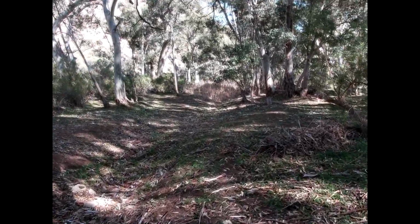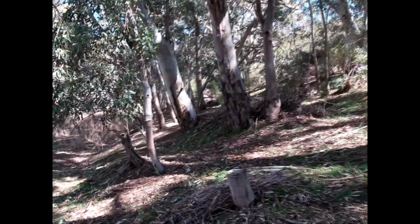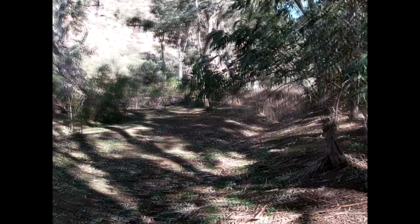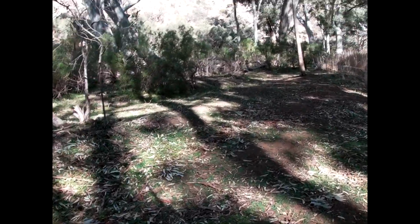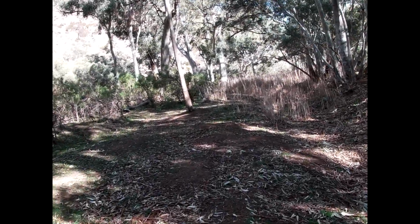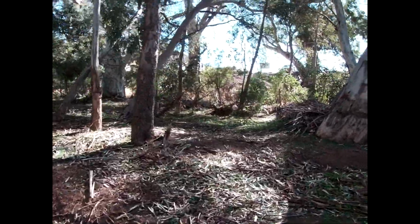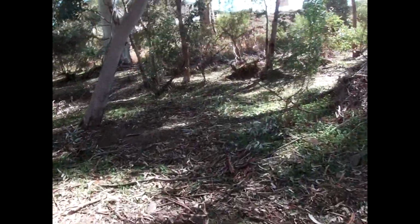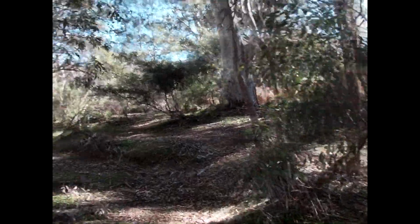Some more parrots just took off. There's a bit of water over there running. There's some water off to our side running. There's some people camping over there, so I won't go that way. Oh, there's a water hole there, yeah. There it is. I'll go across this way. Yeah, it's over here, Paddy.